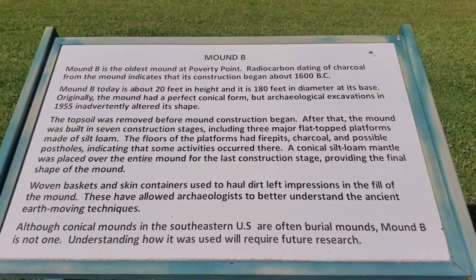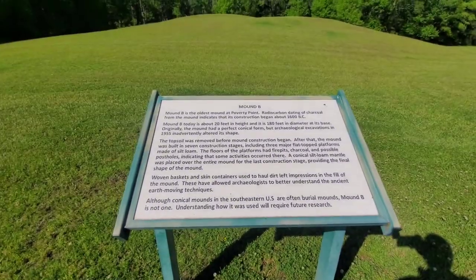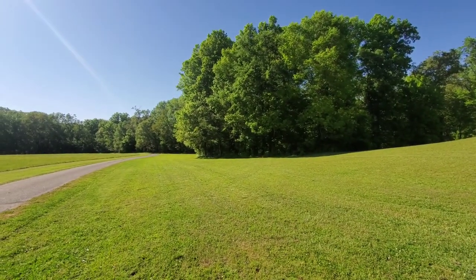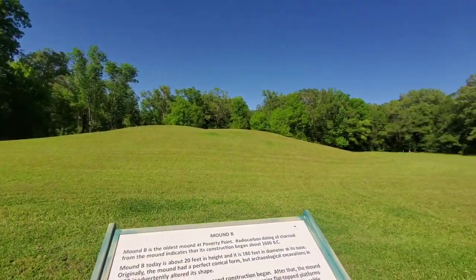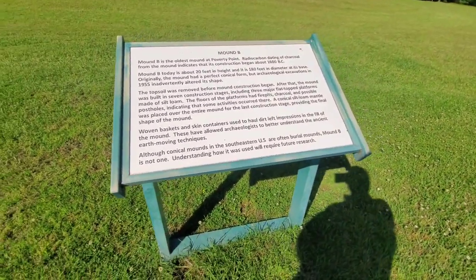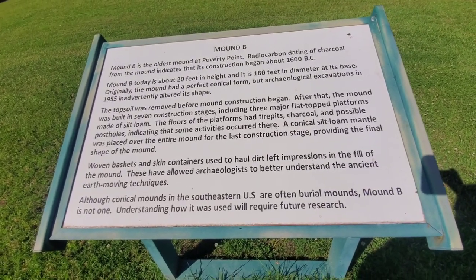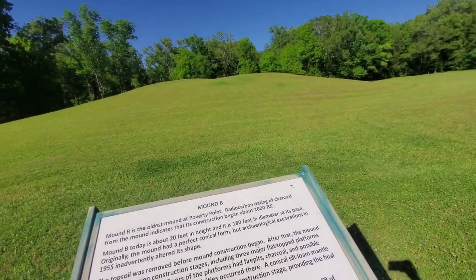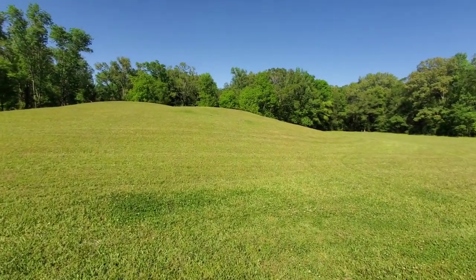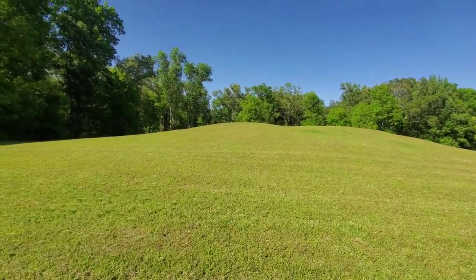We are at Mound B. It's the oldest mound at Poverty Point, dating back to 1600 BC. So we've seen Mound A, and now we are checking out Mound B, not nearly as large. Here, pause it here and grab that information. The topsoil was removed before mound construction began. After that, the mound was built in 7 construction stages. It's quite a nice mound.